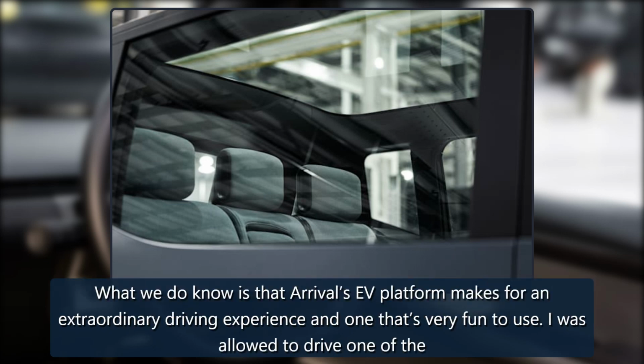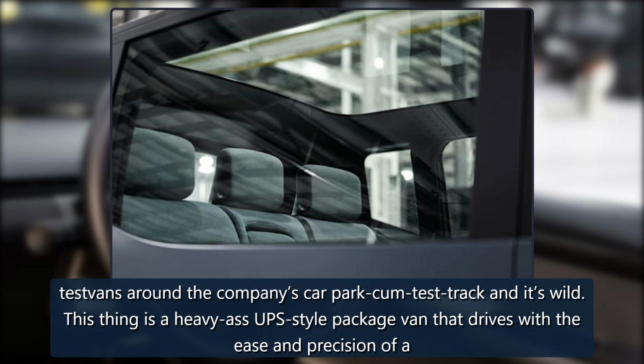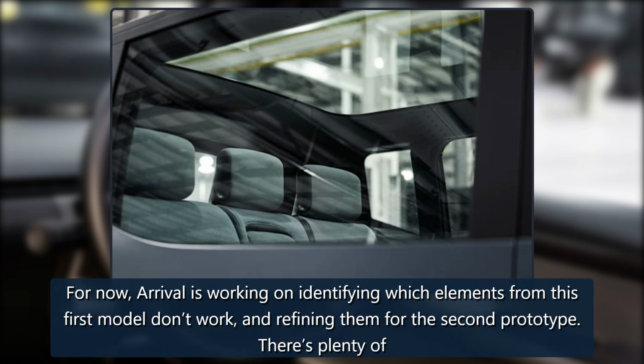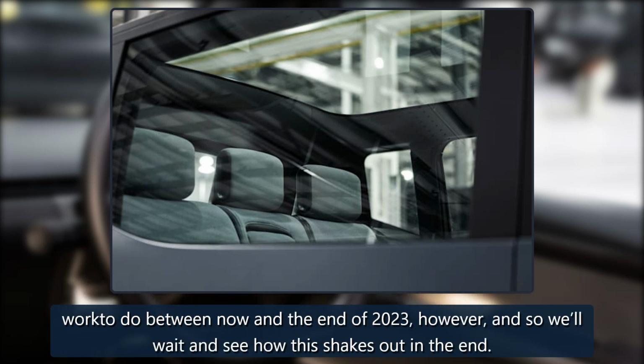What we do know is that Arrival's EV platform makes for an extraordinary driving experience, and one that's very fun to use. I was allowed to drive one of the test vans around the company's car park test track, and it's wild. This thing is a heavy UPS-style package van that drives with the ease and precision of a go-kart. I'm sure that plenty of professional drivers will enjoy the feeling of connection to the road that this particular system offers. For now, Arrival is working on identifying which elements from this first model don't work, and refining them for the second prototype. There's plenty of work to do between now and the end of 2023, however, and so we'll wait and see how this shakes out in the end.